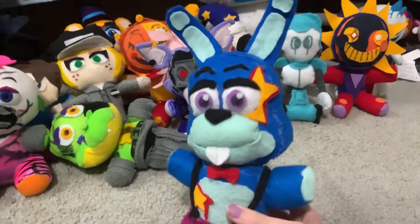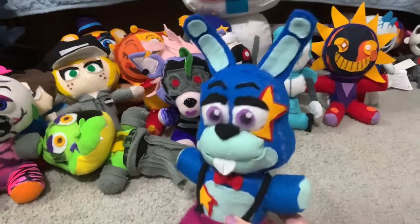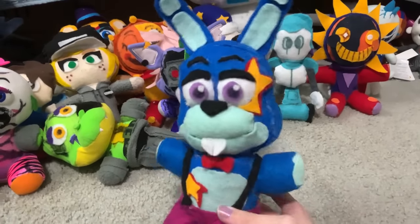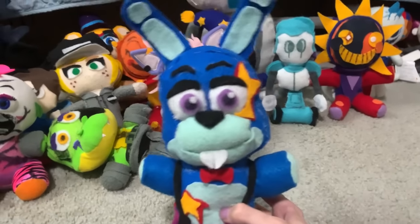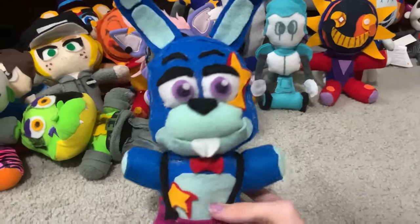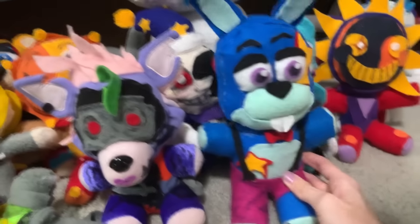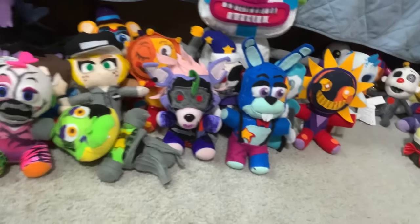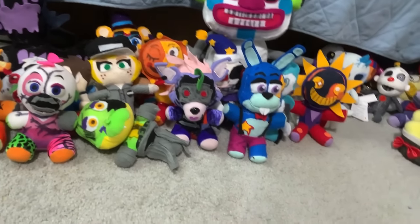Here is Glamrock Bonnie. I don't know where his glasses went. This design's obviously outdated because in Ruin they showed off his design and he looks more adjacent to Toy Bonnie than Classic Bonnie or Rockstar or whoever I based this guy off of. But yeah, this is based off a lot of different fan designs combined into one. He does not look like this, however, but I'm not going to replace him because I think this just follows the storyline, so there'd be no sense in replacing him with a new one. However, if anyone else wants to go make their own Glamrock Bonnie, have fun.